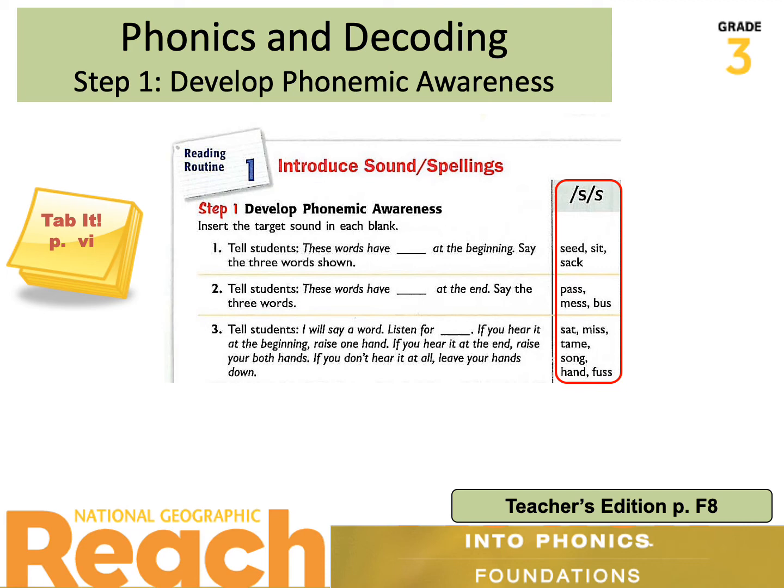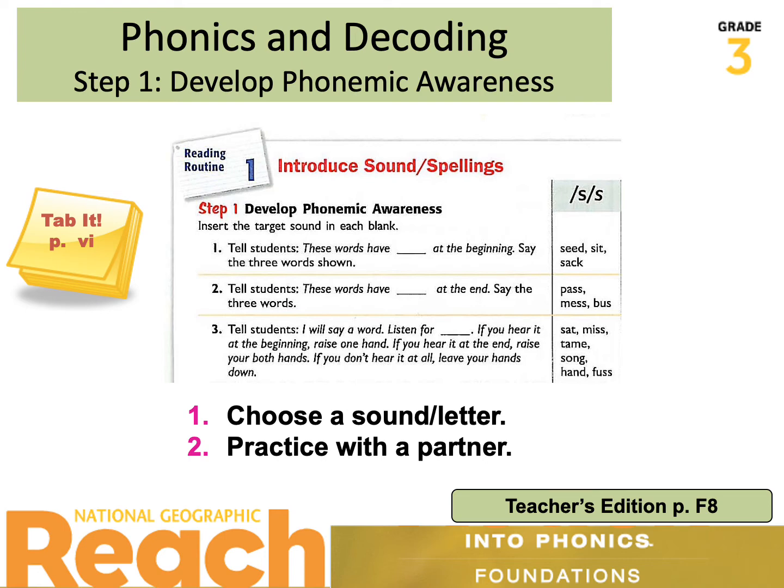Tell students, I will say a word. Listen for s. If you hear it at the beginning, raise one hand. If you hear it at the end, raise both hands. If you don't hear it at all, leave your hands down. Proceed with the provided words. Now, you choose a sound and letter and practice with a partner. Feel free to pause the video here to practice.